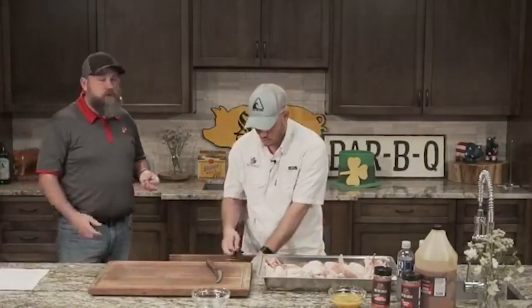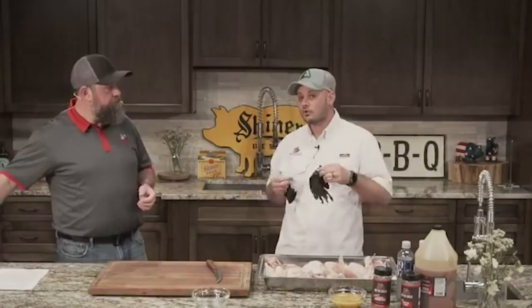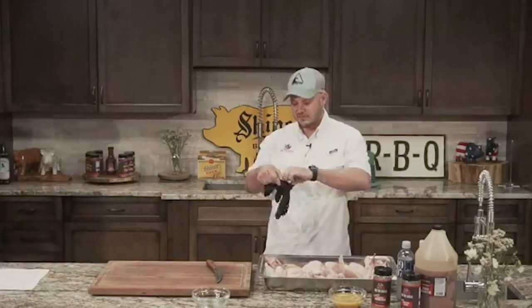You want to get yourself a large enough basin to where you can fit that whole packer brisket in it and submerge it in water. And make sure that's cold running water. Correct. So, again, get your tap water as cold as it can be. You're looking for that to be at least 70 degrees cold.